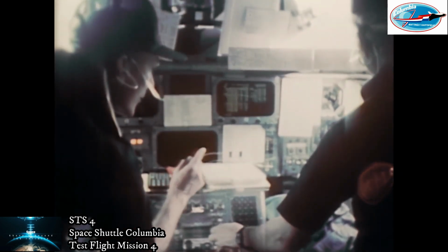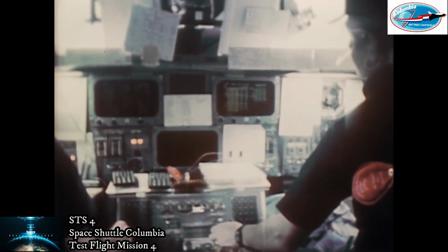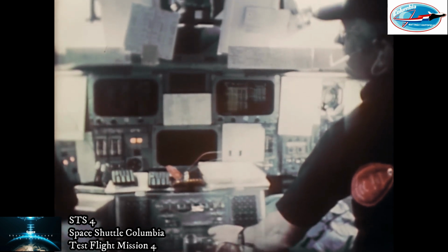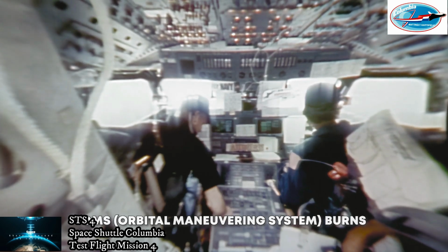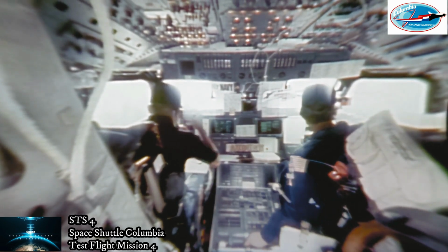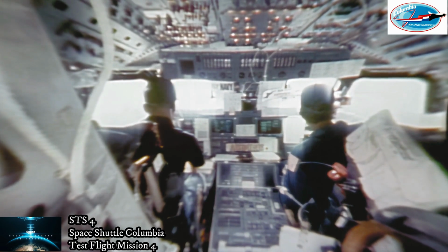T.K. Mattingly and Henry Hartsfield conducted a thorough evaluation of on-orbit procedures for the upcoming operational era of spaceflight, when Columbia will launch into Earth orbit on a routine basis. Here's a view taken in orbit as we do one of the OMS burns that I described to you earlier. We did 2 of these burns to get into the 130-mile orbit, 2 more to jack the altitude up to 160, then a 5th one to adjust the entry roll phasing.